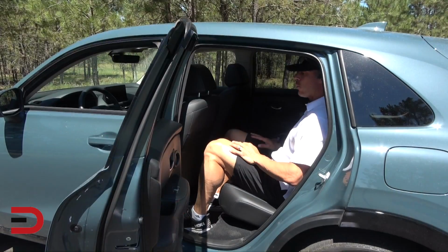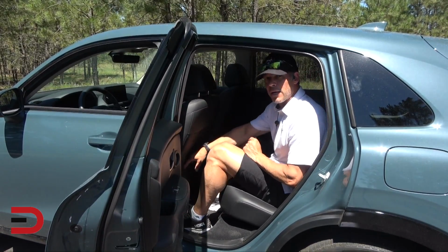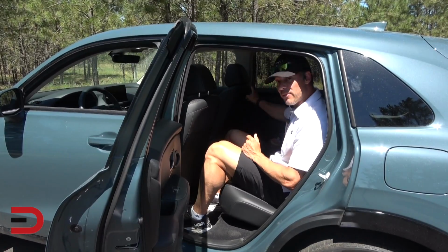Anyhow, here's my legroom behind the front seat of the driver, and this is my position as a driver. There's no compartment back here to store anything, but you do have it behind the passenger seat.